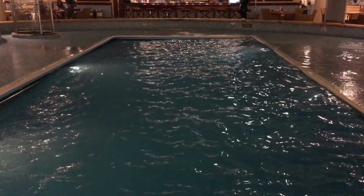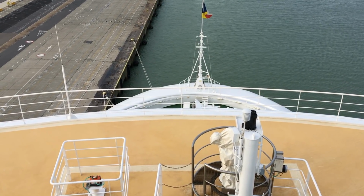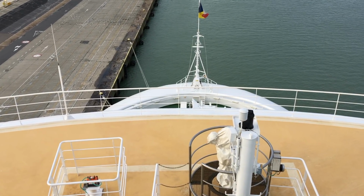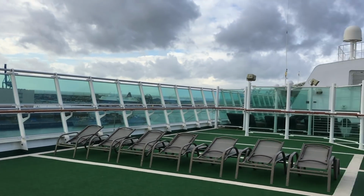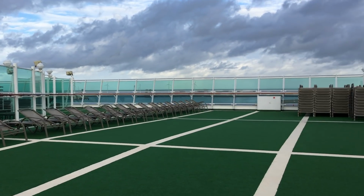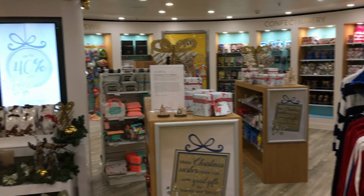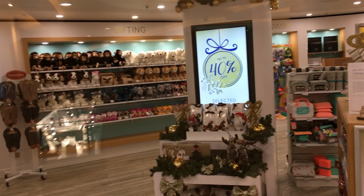The Ventura was launched in 2008, and it is part of P&O Cruises fleet. Ventura is a really rather large ship. She is very tall, spanning a total of 19 decks, so she's the tallest ship that I've ever sailed on. I am going to start our tour in the Atrium.